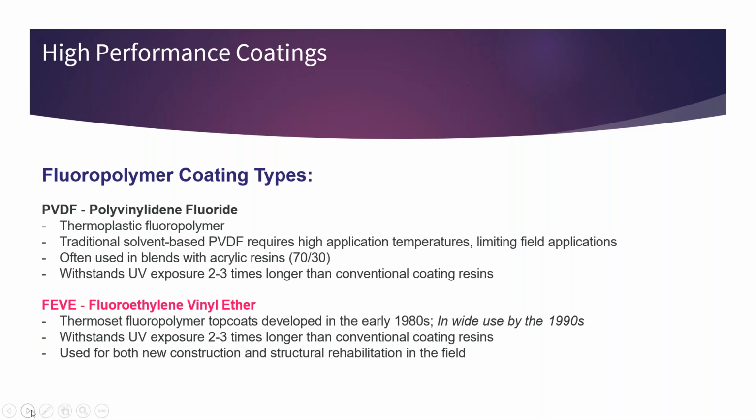FEVE is an acronym for a tricky sounding chemical. It's called fluoroethylene vinyl ether. And of course, that chemical name may sound a little bit scary to some, but don't worry, this is a long chain fluoropolymer. It's not the ether that, if you're my age or older, you may have actually used in the organic chemistry lab in college. I doubt they let that ether be used now.